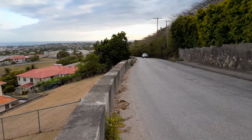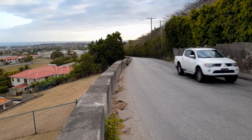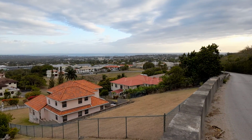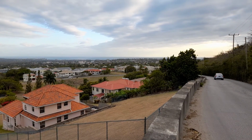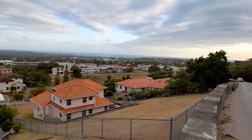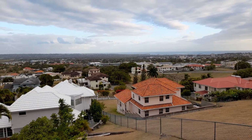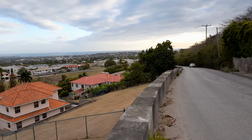So right now we are looking into the Warrens area. The Warrens business and commercial area, which is known as a city away from the city. And we can see all into the Bridgetown Port and Deepwater Harbor. And we can see all into King & Garden Industrial Park. And this Edge Hill Terrace just below here.